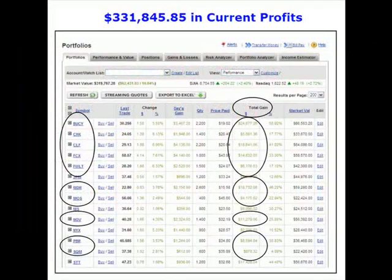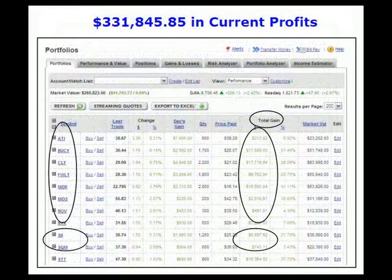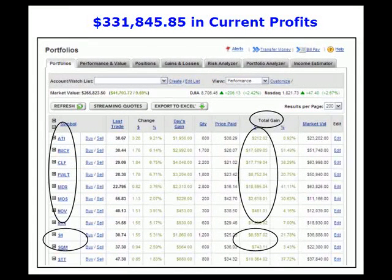Chuck, can you show us some examples of commodity stocks in your current portfolio? Marie, I am displaying my current brokerage account profit-loss reports. I circled the commodity and energy-related stocks that are in my portfolio. You can see from these reports that the commodity and energy stocks make up a large portion of my current stock positions. These commodity and energy-related stocks have currently produced over $331,000 in profits.